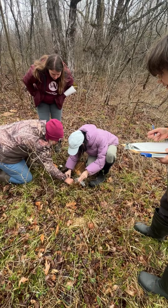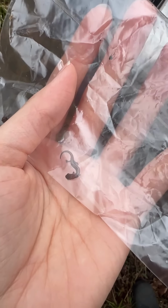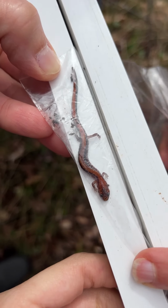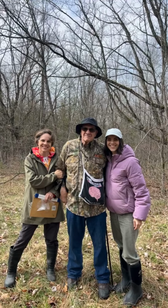If you want to get involved in something like this in your own area, contact your local nature center or nature preserve about volunteer opportunities. This was an absolutely incredible day, and it was so special to get to do this with my mom and my grandpa. I will remember this forever.